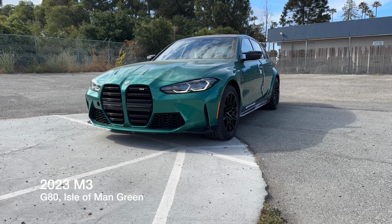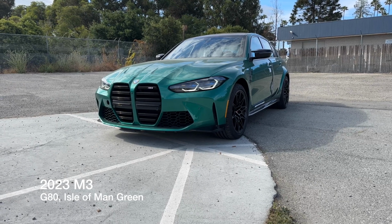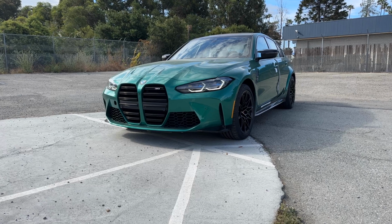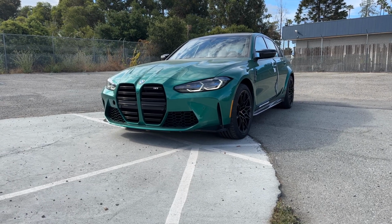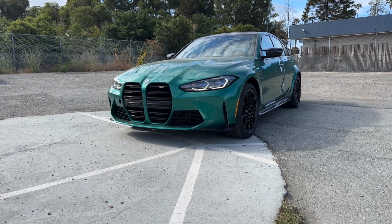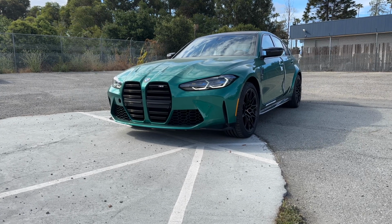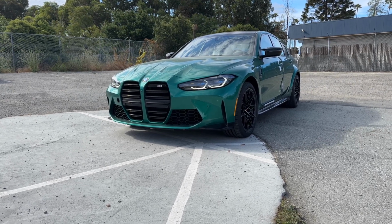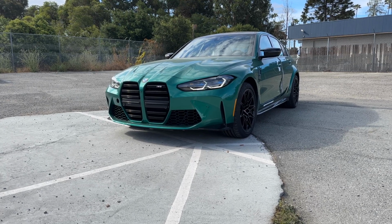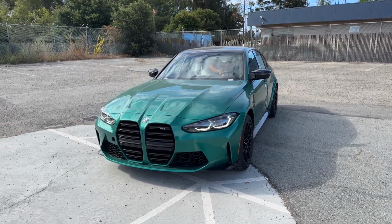Today we've got the 2023 M3 sedan. That means it's a 6-speed manual transmission. Of course, this is a customer ordered car. If you remember, the Alpine White with the performance suspension, the high adjustable suspension, was his original order. Obviously, we couldn't change it. It went into production. It's super fast, but we got him on the next available allocation, and here it is finally arriving, and it avoided the stop sale for the knock sensor.